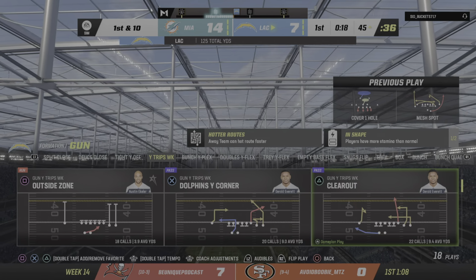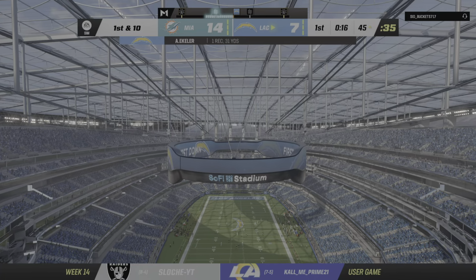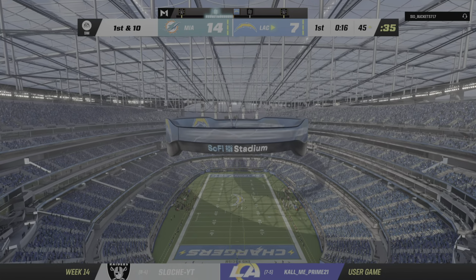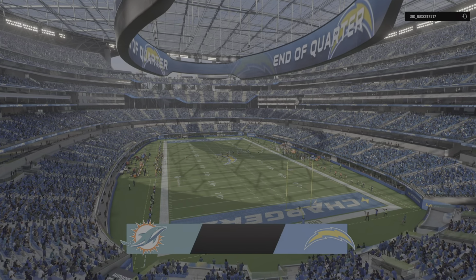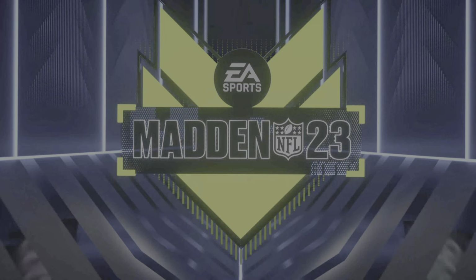The previous play, they barely got back to the line of scrimmage. Now they pick up over 30 yards. A lot of running backs in the passing game, they're just used to check it down to them or maybe dump off passes. But this guy, they use him to stretch the field, don't they?